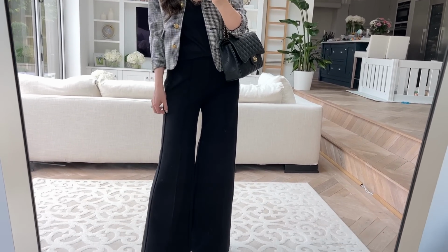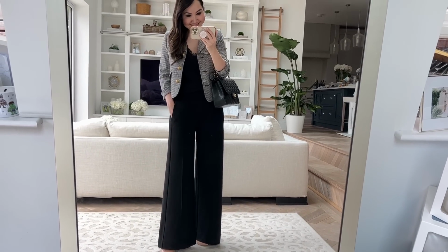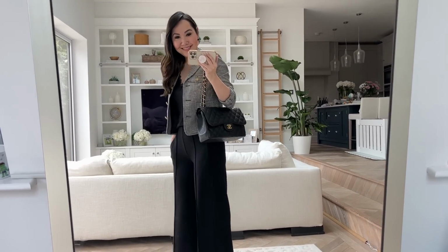I feel like these are going to be an absolute mainstay in my autumn winter wardrobe. I cannot wait to wear them. I would highly recommend them if you also aren't always that keen on trousers, or even if you are and you just want some really great ones. They are just the best things.